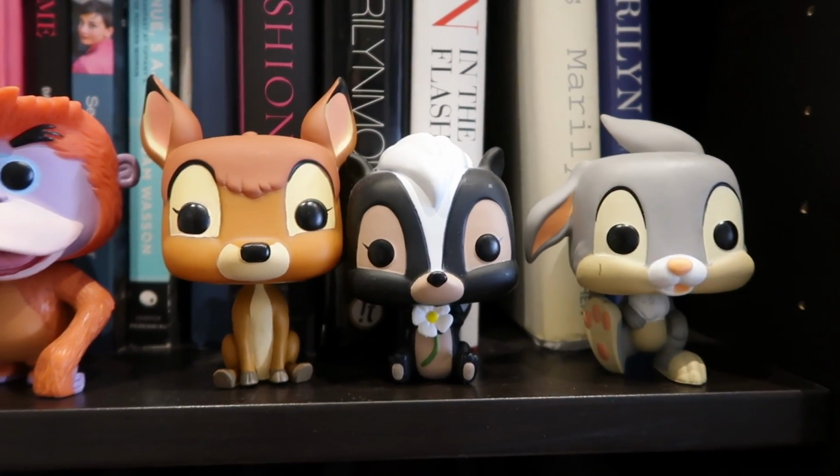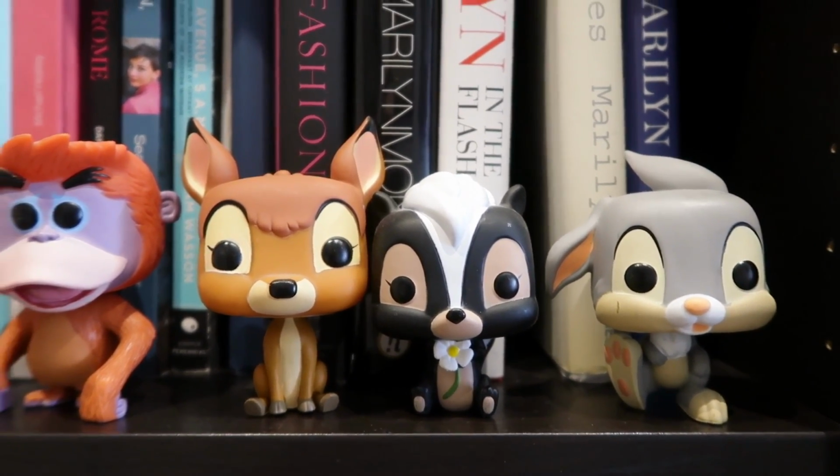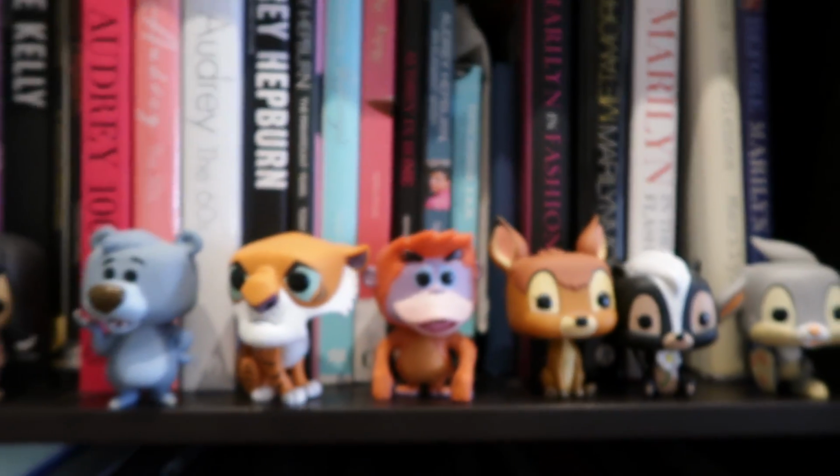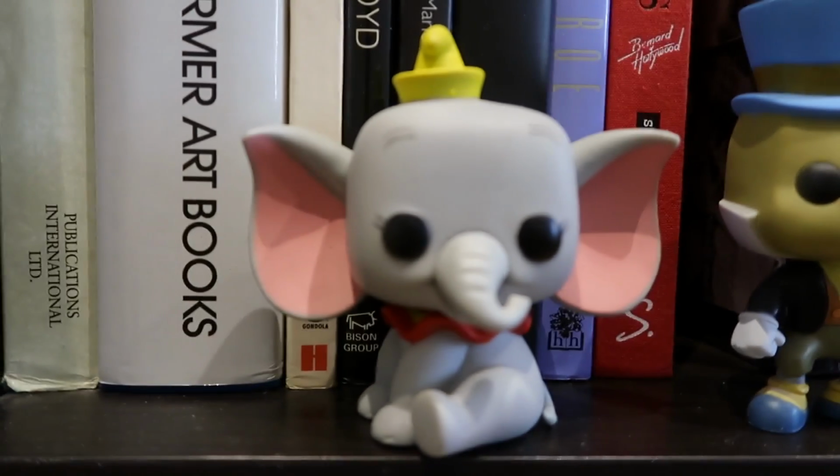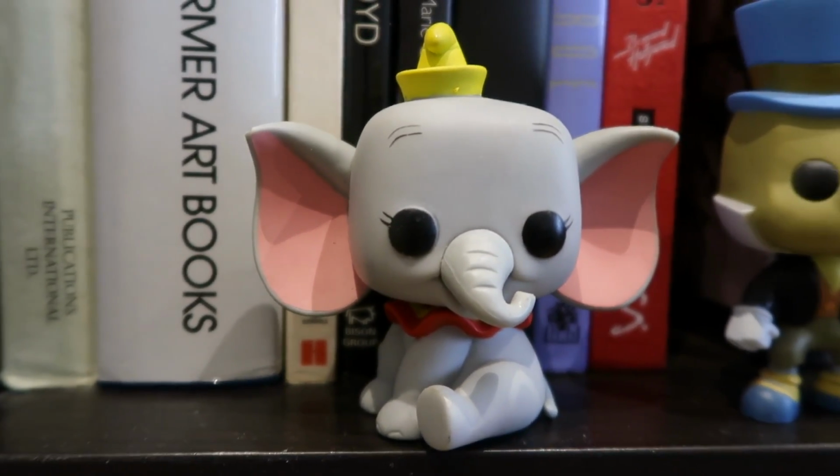Lion King ones, didn't really feel for them. But you can see the difference between the fun animal figures from Jungle Book and the Bambi ones. Yeah, but there you go. This is an earlier one as well, Dumbo. I love this one so much.